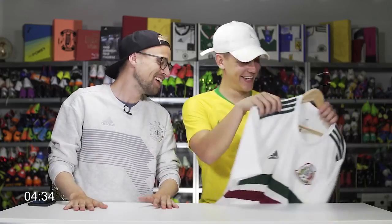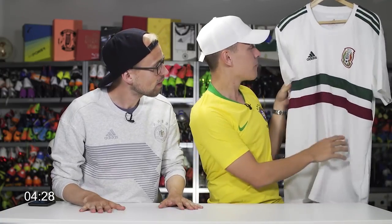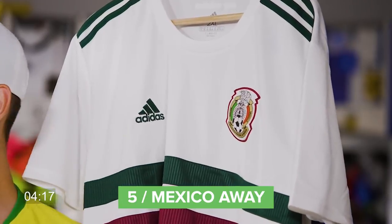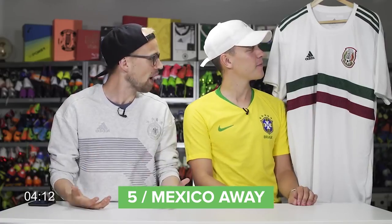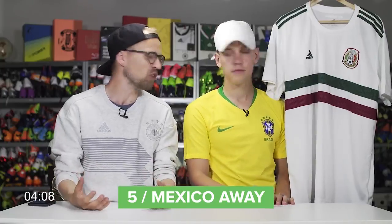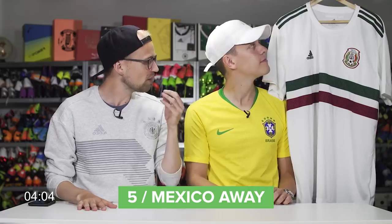Hey. Number 5. Mexico away. Lovely shirt. Both had it on our list. Very simple. It reminds me of the Bayern Munich away shirt, actually. You never go wrong with a white shirt with horizontal stripes in color. It looks cool. The colors are great. The Mexico colors are always good. The home shirt is nice too, actually. I considered having that as well. So it's a nice shirt.